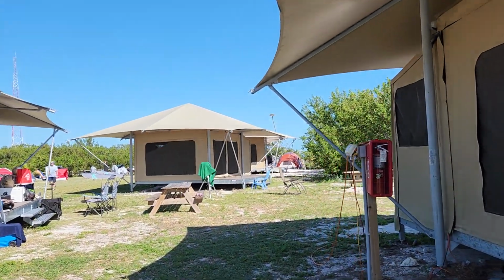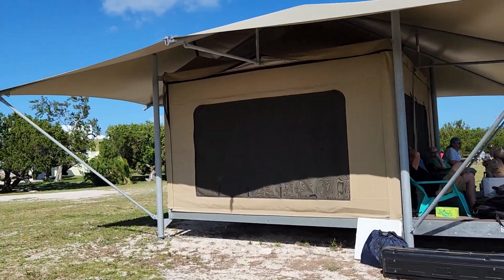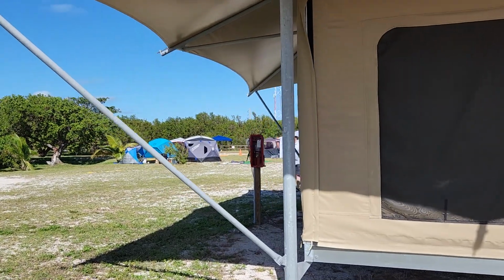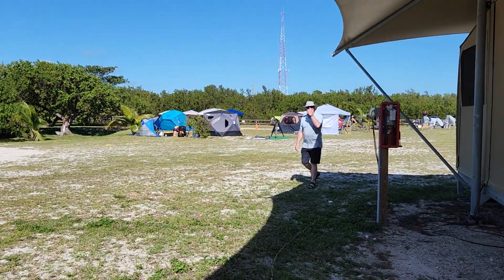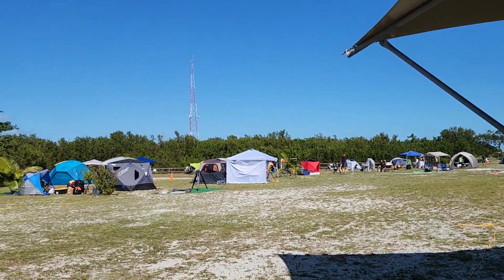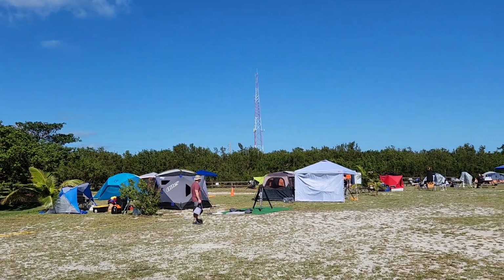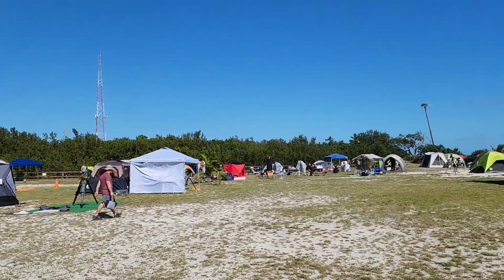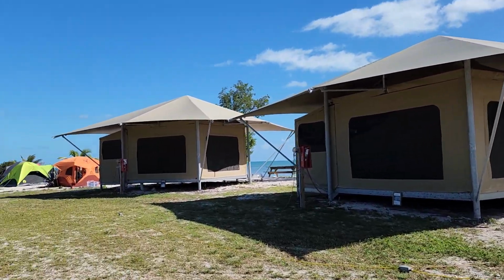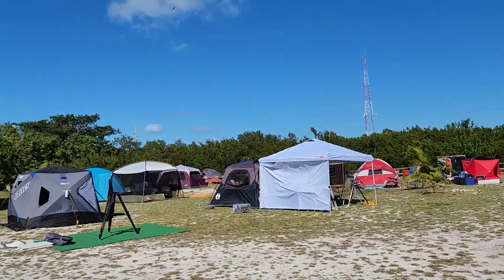Each glamp tent has their own power pole, and people are piggybacking off of the power poles where people are tent camping, which is separate from the glamp tents. As you'll see over here, this is where all the tents start filling in, and you can see there's like a tent side and a glamp tent side, and you'll see electrical being snaked by the facility all the way throughout, so everyone on the Camp Sawyer side has power.